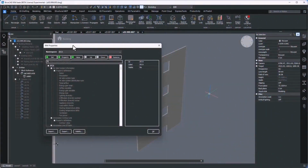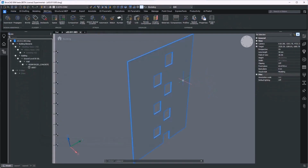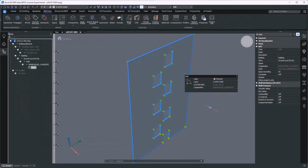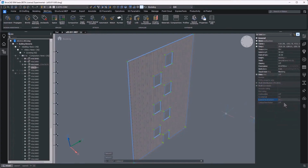At BricsCAD, we understand that BIM is about providing real value to real projects. And this is exactly why BricsCAD BIM is the first BIM authoring solution to implement information delivery specifications. BricsCAD BIM has always provided you with incredibly easy access to IFC property sets. All the power of BIM is found in the same properties panel that CAD users are already familiar with.